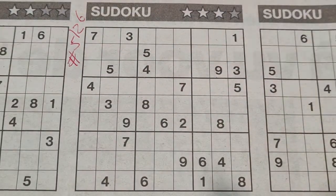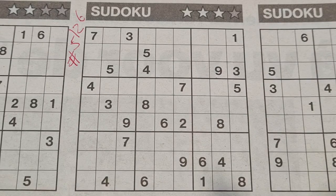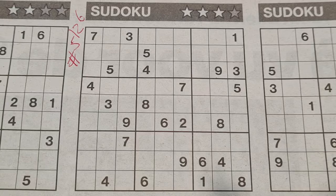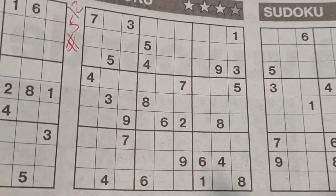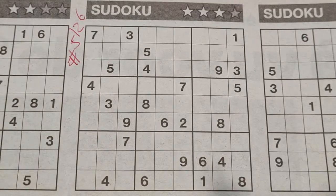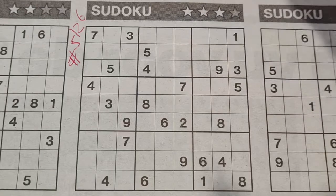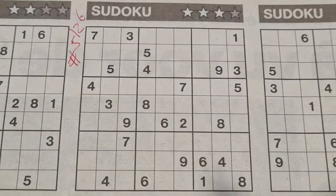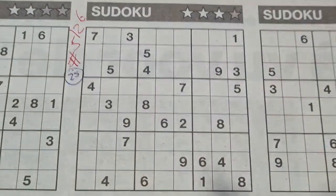5126. 5126, is this correct? Let me check. Yeah, 5126. Okay. Before I start, I always count the printed digits. Well, this one has 25 printed digits, correct me if I'm wrong, okay.